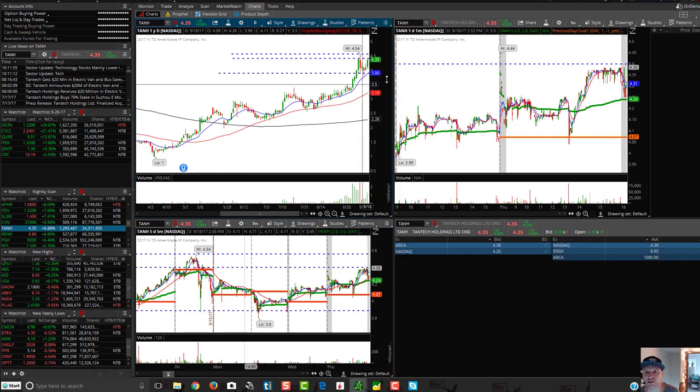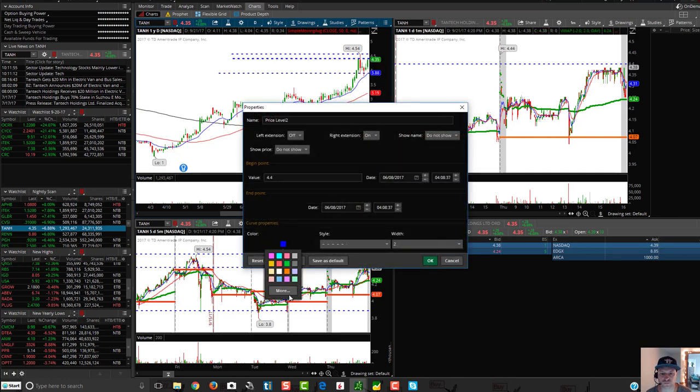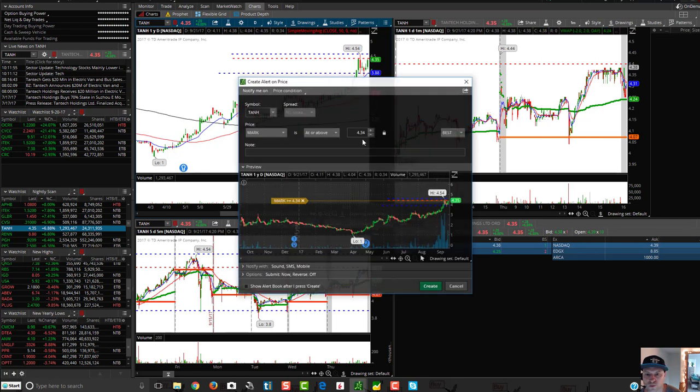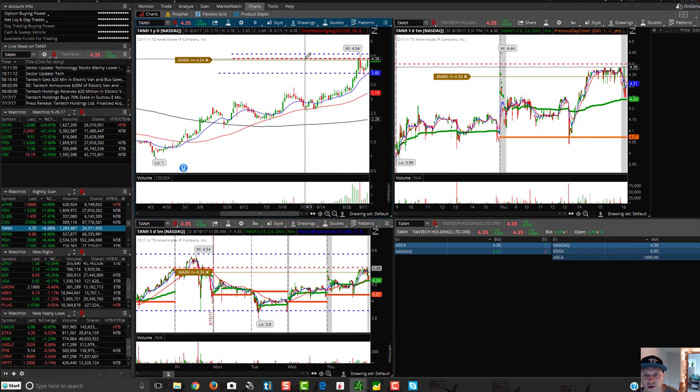Again, you got to shift your focus. If tomorrow's a down day, who knows? You got to see if it's going to break that 435 area. If not, again, might be a decent short. So I would put this one at or below 434, and then at or above.